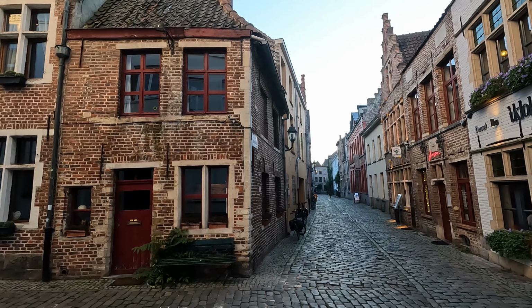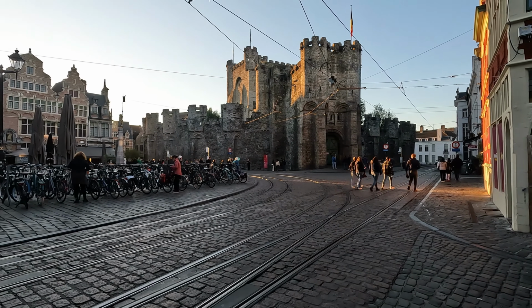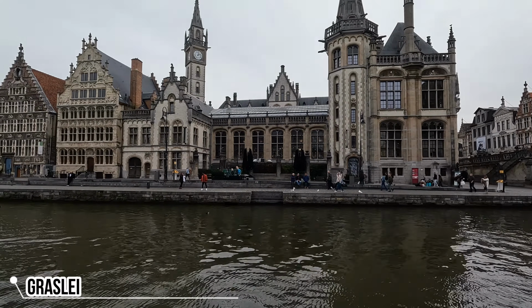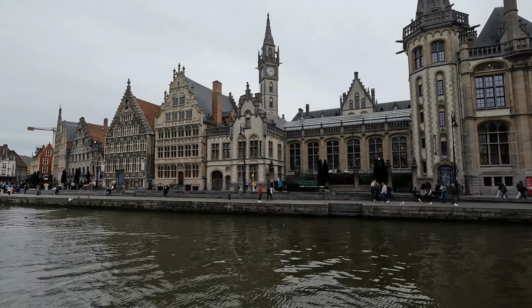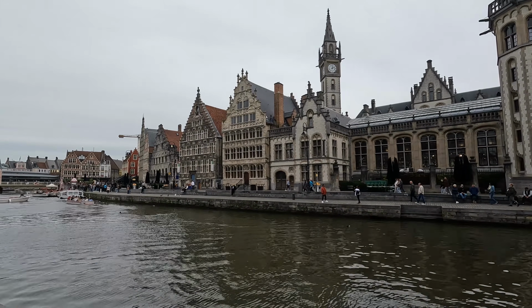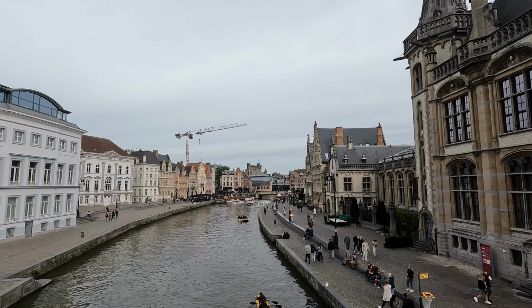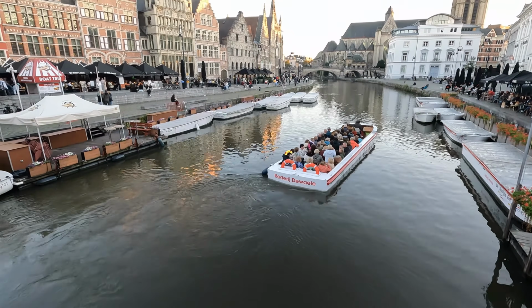Leaving Waffles'n'Beer, I headed for the Graslei. The Graslei, located along the Lys River, is one of the city's most iconic and scenic areas. It was historically a vital hub of medieval trade and commerce, with its name coming from the grain market that once flourished there. The quay is lined with an array of historic buildings, reflecting Ghent's prosperous past as an inland port.